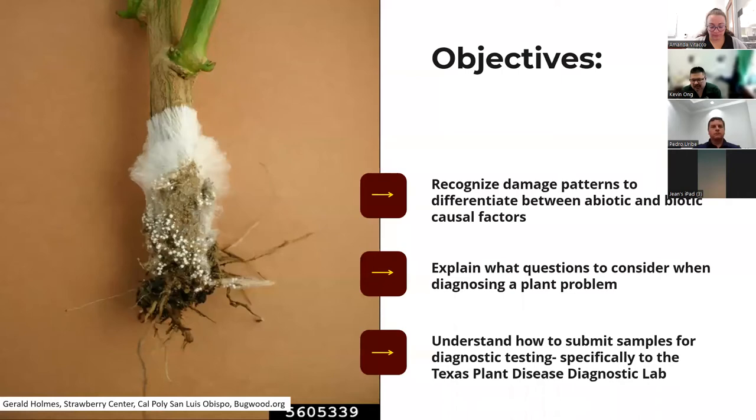So the one thing that we hopefully will go over in the last 15, 20 minutes or so, or Pedro will go over this, is knowing what type of sample to submit. Because keep in mind, the quality of the diagnosis is as good as the quality of the sample. So if it's a bad sample, there's a very good chance that you're not going to get a very good diagnosis. So keep that in mind, as part of it is science, and part of it is going to be art as well.